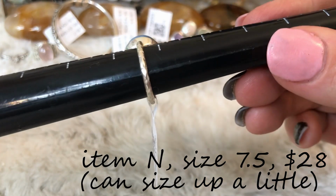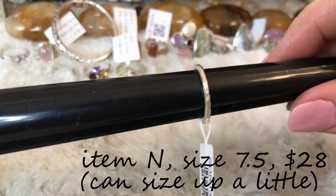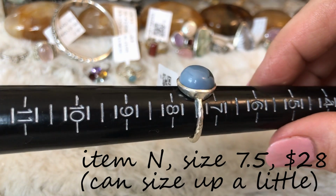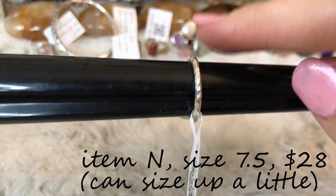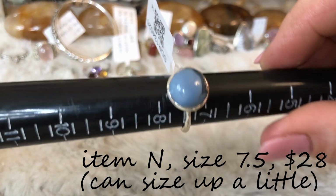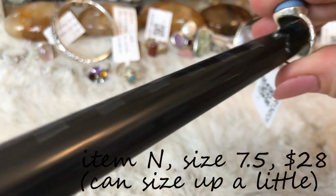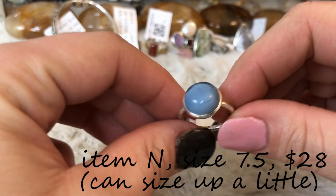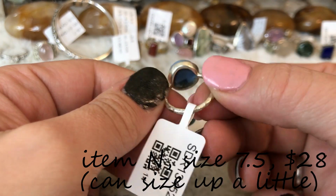However, I will tell you that I do have the ability to size rings up. And because this band actually has some texture to it, sizing it up would be really easy and really easy to hide as well, because sometimes it can leave marks on the ring, but since it's already textured, that'd be no problem at all. So if you do want this one and you do want me to size it up a little bit, I could probably go from a half to a full size perhaps, give or take. That's no problem at all. Just let me know when you do purchase it. It is open on the underside.